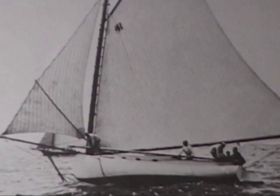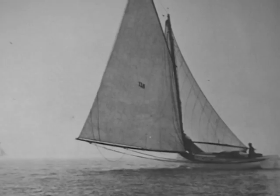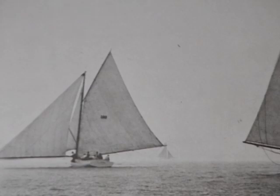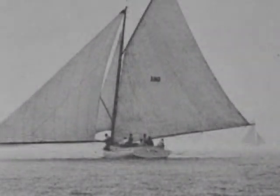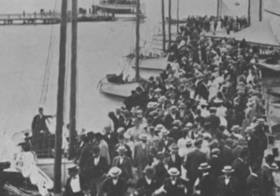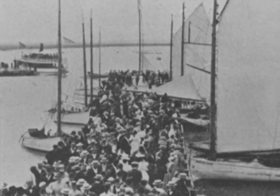In 1889, Harbinger, a racing cat designed by C.C. Hanley, beat 2 fast cutters by 20 minutes on a boat-for-boat basis during a celebrated race off Marblehead. Almost overnight, catboats became the rage in the yachting circles of Boston, and especially New York.